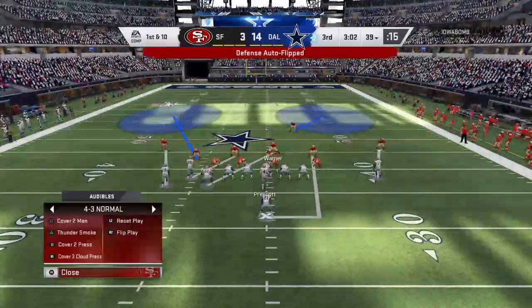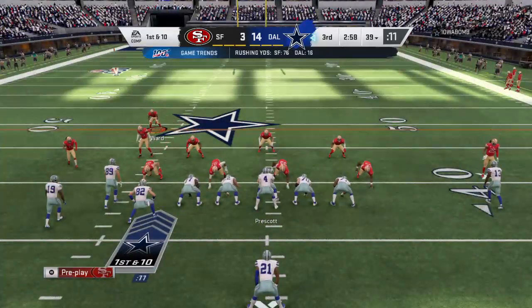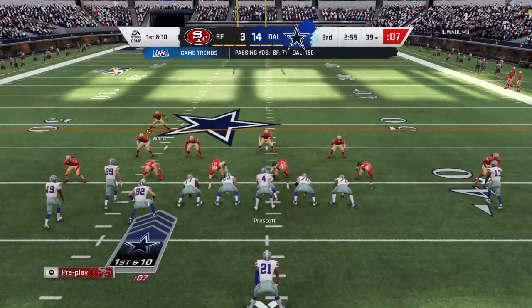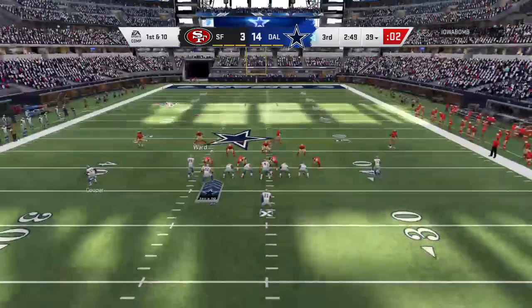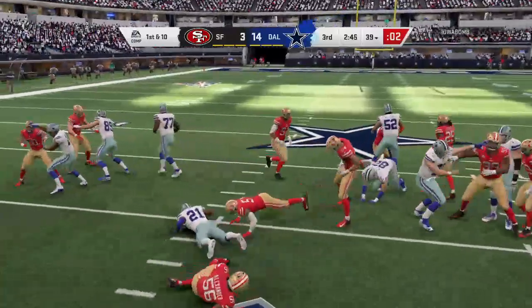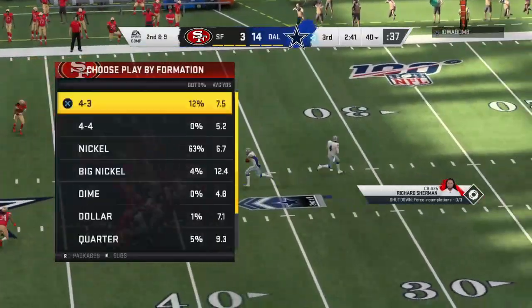From up near the 40 now after the big play to start. Here's another 1st and 10. Gun. There you go. The give is to Elliott. Nowhere to go that time. He maybe got a yard up to the 40.